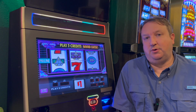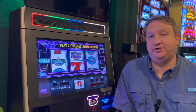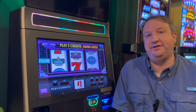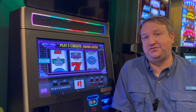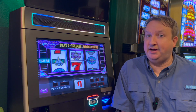So what we're going to do today is an experiment where I'm going to play this Double Diamond Deluxe at the maximum payback percentage of 98% and play 30 spins. And then I'm going to lower it to 90% and do the same 30 spins, and then lower it even further down to 85% and do 30 spins. And what we're trying to see is, what are the results after 30 spins on each of those three payback percentages? Are we able to notice a discernible difference or not? The answer might surprise you.